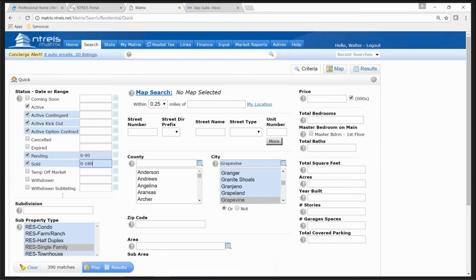We get a question, WJ asks, do I have to have 0 to 90? Can I put in a date range? Can I go back to 2011? Can I put in January 1st? Sure. If you do 01/01/2011 to 12/31/2011, then it's going to do that date range there. Yeah. If you take everything out of that field, it's going to show you everything in there.